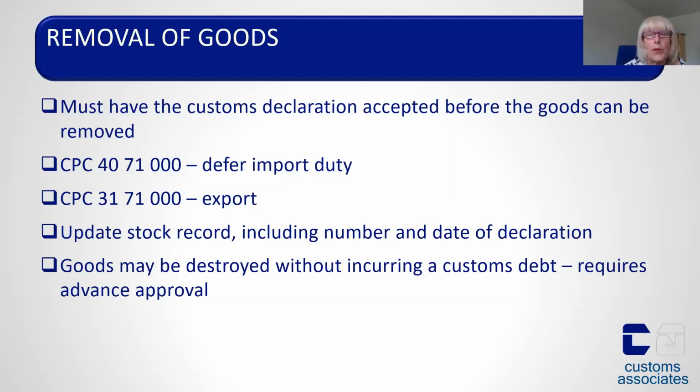It's a point to note that I often find that goods do stay in a customs warehouse for a lot longer than people would like. And if that happens, it's often the case that when goods are removed, they're certainly not worth the value that was originally expected of them when they were imported. Particularly that's happened a lot, obviously, recently, because of COVID. Goods have not been sold as quickly as people expect.